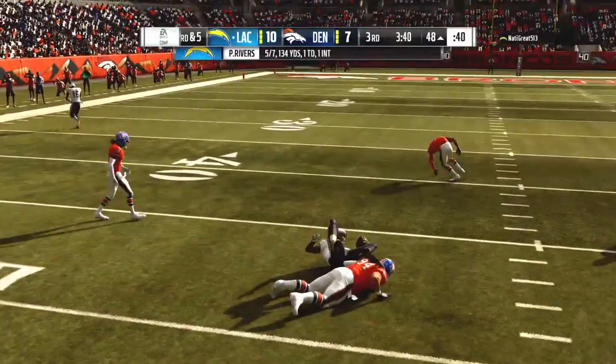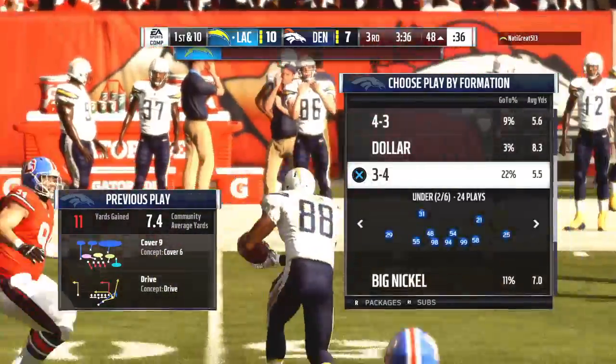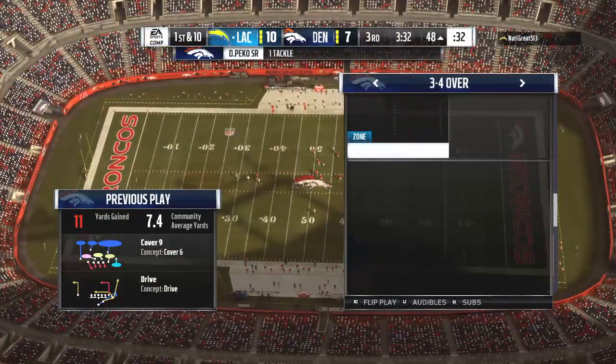And able to find Green. And he'll be taken down, but not before he gets into enemy territory. It'll go as a gain of 11 and a Charger first.